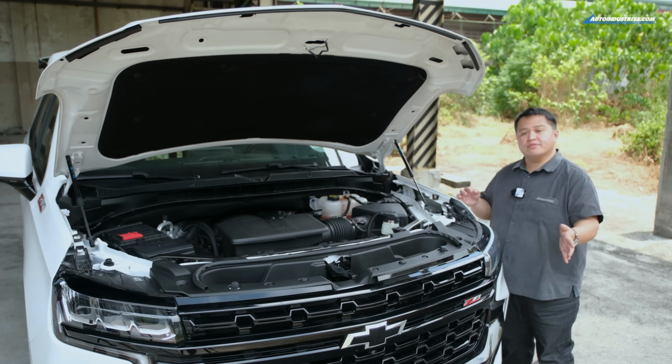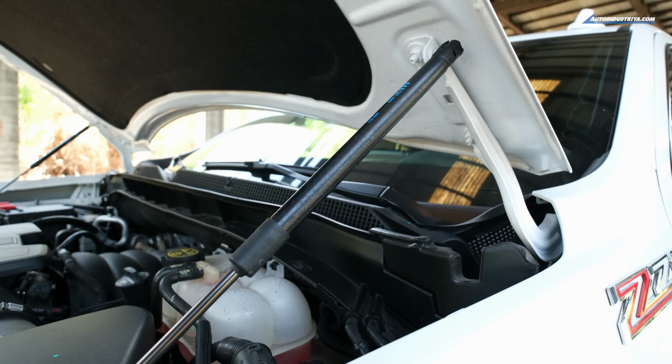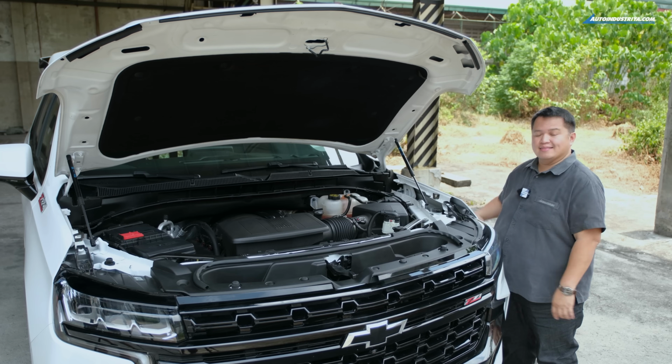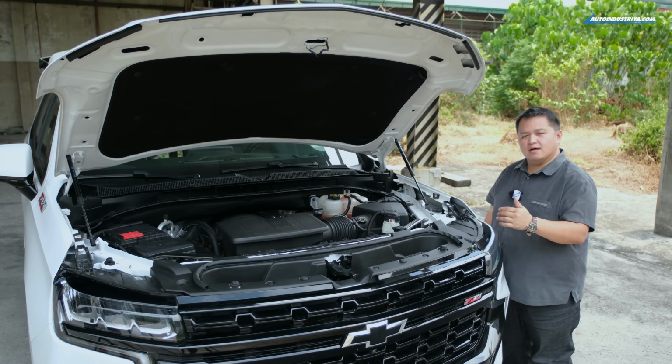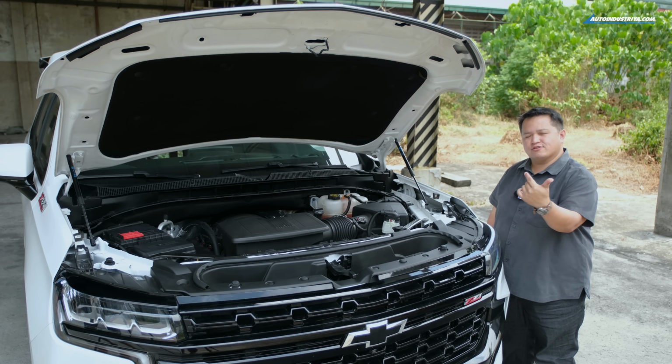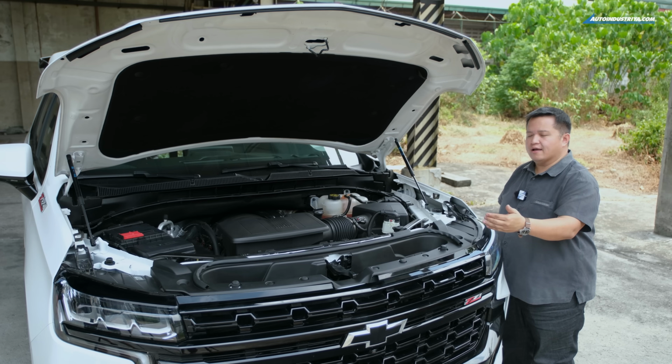But looking around the engine bay, what can we see? Well, you do have this big hood with the dampers, which is nice, keeping it nice and up there. You also got, we can't see it now, but it does have an oil cooler and a transmission oil cooler. These things we appreciate in a vehicle like this.